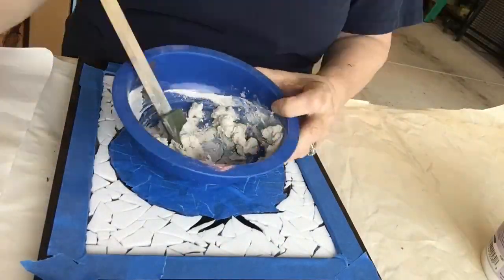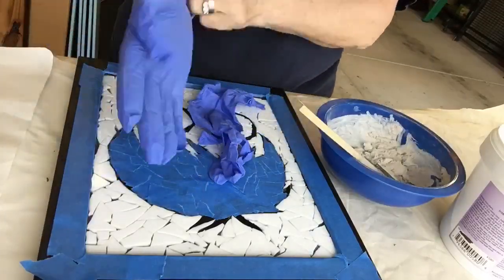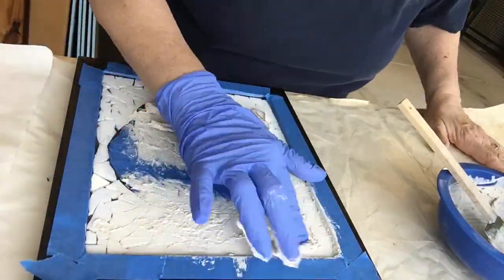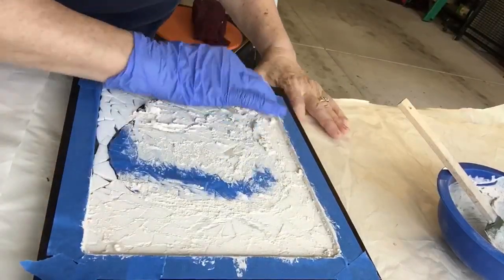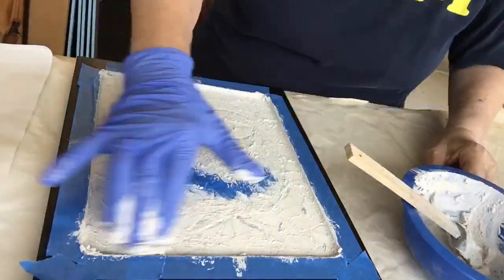But on things where you really want a lot of contrast, I do it quite a lot. So I did it kind of in an off-white, because I did want the grout to show a little. I do want it to look like a mosaic. I want the pieces to look individual. So there's the background, and that's gonna sit a while.